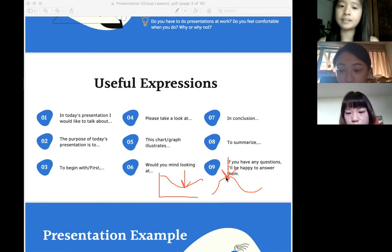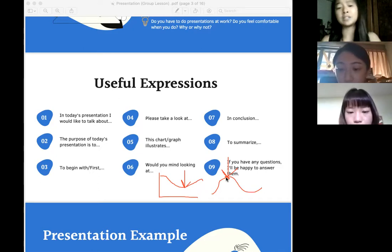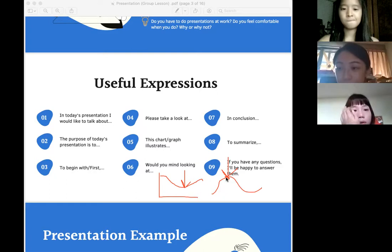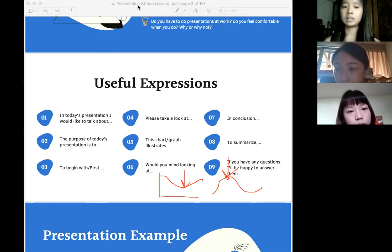So number eight is the same, but another way of saying it, Eva. To summarize. Right, to summarize. So at the end, you want to summarize something, maybe very briefly in one sentence, to tell us about what the presentation was about, in case you guys fell asleep. To summarize, sometimes I would even talk about the three most key things that you talked about in this presentation. To summarize, why you should give us this project or why we should help you with your advertising is because we have the best team, and we will provide you monthly statistics and things like that. So they remember, ah, right, they're better than others. That's very important.